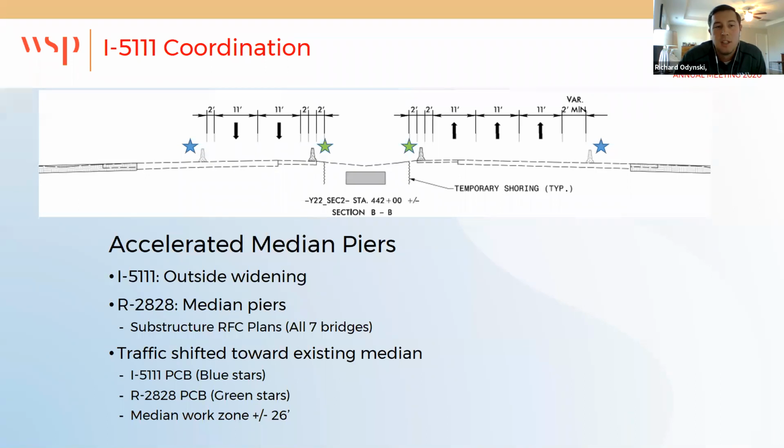So what we needed to do, because the schedules wouldn't work out if we followed our standard design scheduling, was our structure team actually advanced the substructure designs for all 7 of the bridges crossing I-40. They progressed the bridge design far enough to get those substructure plans RFC'd and approved, which saved time from the detail work, comments, approvals and submittals for doing the full bridge plan. Once we got those approved, we were able to set our own temporary barrier for the R2828 team, shown with the green stars, and start construction of those median piers.